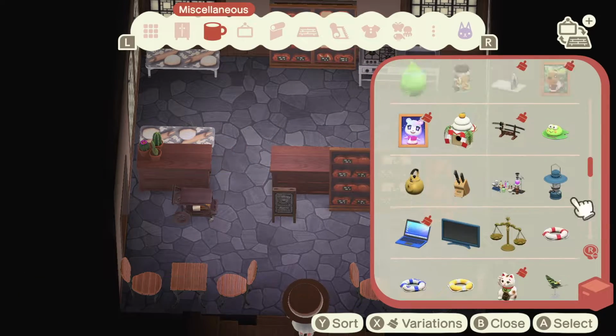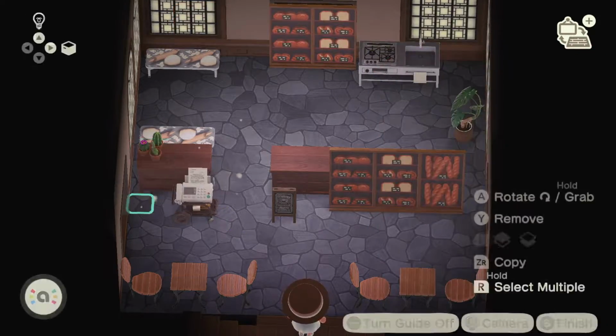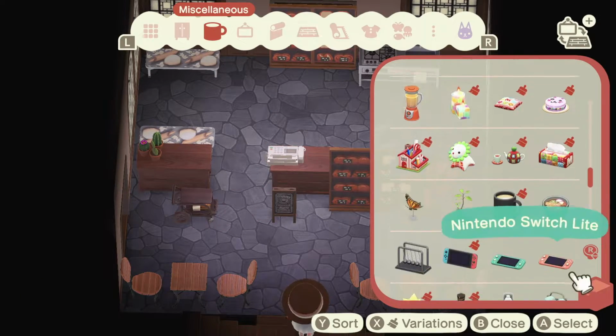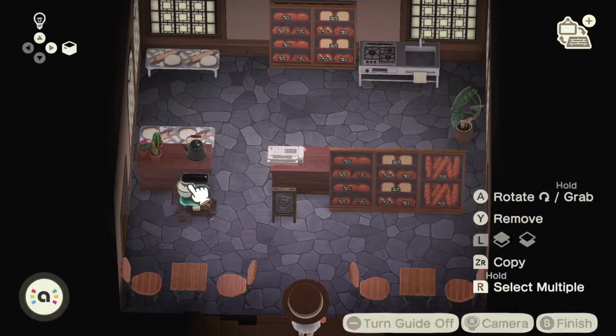And also the cafe, at least the outdoor side of it, was really inspired by a really cute restaurant I went to recently with my parents. So yeah, I really, really love this, and I love the way that it turned out. I think it's super cute and I really hope you guys like it too.